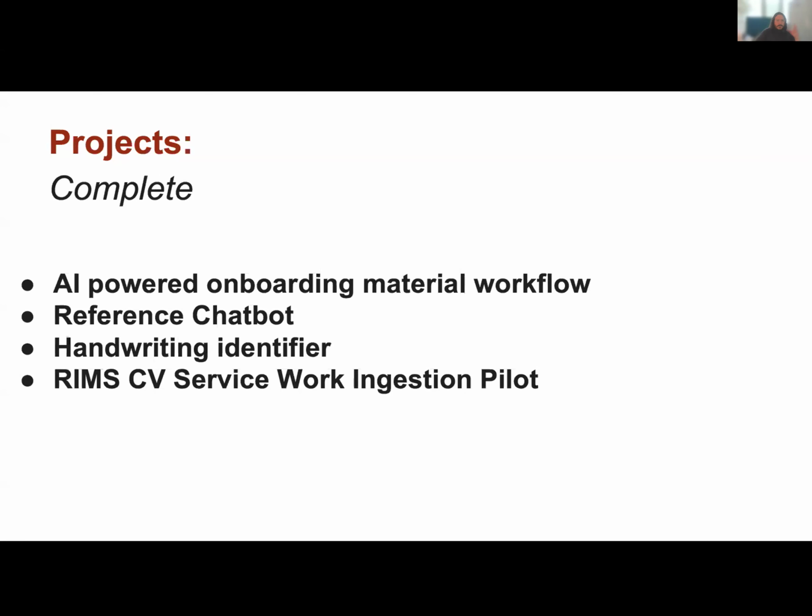Ethics, transparency. Let's talk about projects. We're doing AI-powered onboarding materials, a reference chatbot, and handwritten identifiers. That's like looking at distinctive collections and trying to place them based on the other distinct collections that we have identified. And the research information system CV service work ingestion pilot, that's taking the service work from faculty and putting it into our research information management system.